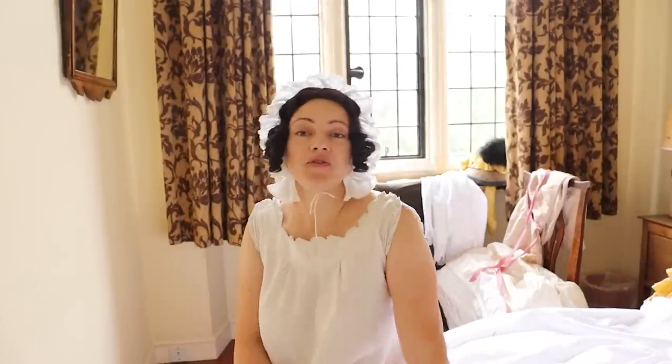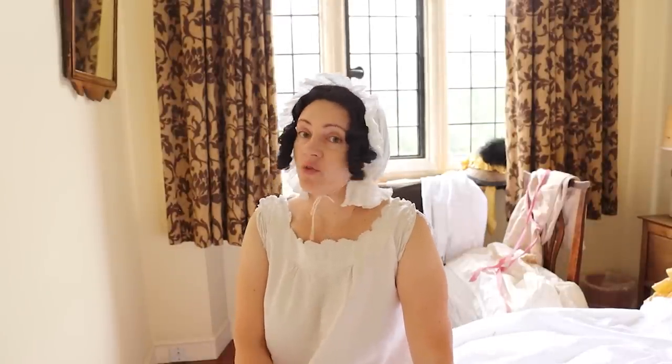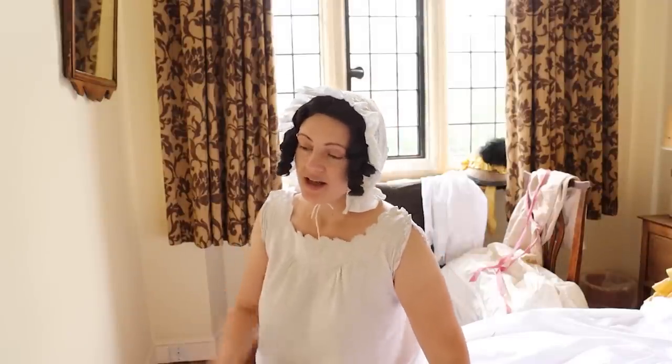So today we are filming an early 1840s morning dress. Well, at least that's what it says on the fashion plate. But obviously it can be worn throughout the day with different arrangements, and possibly in the evening with some different accessories.